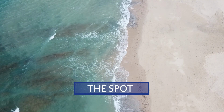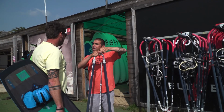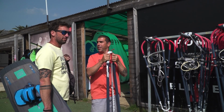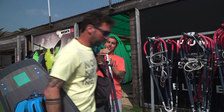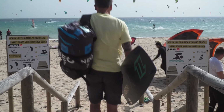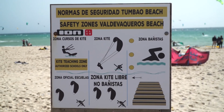The spot. It is the responsibility of every kiter to be certain that kitesurfing is allowed at the beach you want to use. Ask the local kite school or lifeguards where those zones are located before you launch your kite. A lot of beaches worldwide are divided into multiple zones, like for instance swim zones, sport zones, and protected nature areas.